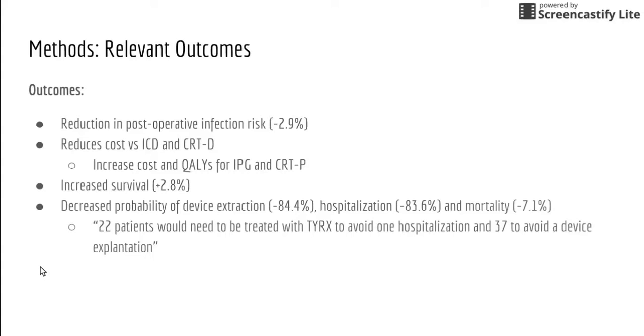One of the most important outcomes would be seen as the reduction in postoperative infection risk being decreased by 2.9%. TYRX was also seen to have a reduced cost versus ICD and CRT-D implantation, while having an increased cost for the other two implantation types. These 2 points are the points of cost-effectiveness analysis that are desired, having a decrease in cost while having an increase in benefit, which in this case is a reduced infection risk.